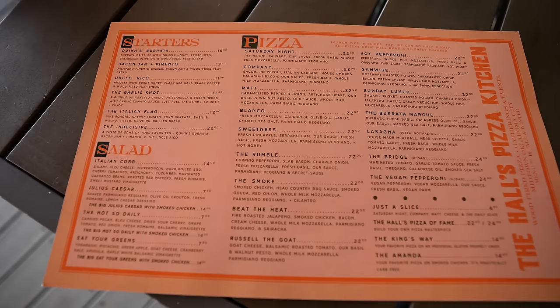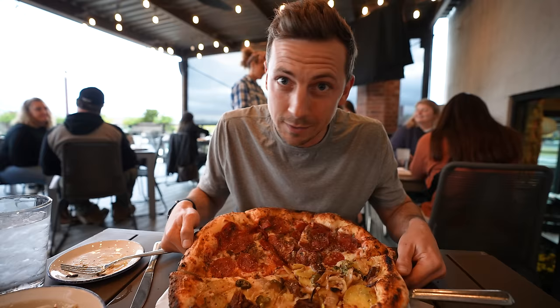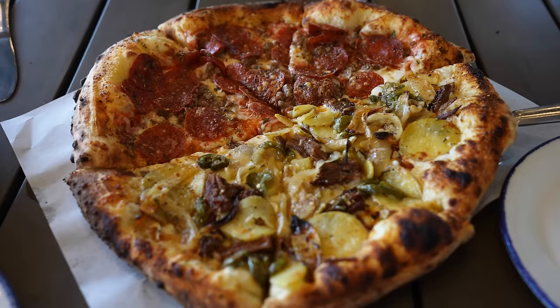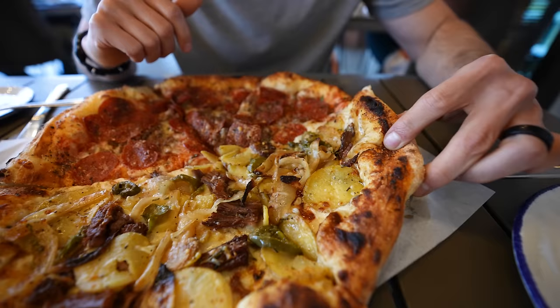For dinner, we came to the Hall's Pizza Kitchen, which has this awesome patio. We started with some burrata and flatbread, which was insanely good. And my pizza just arrived. When we came in here, I had full intentions of eating my entire pizza, but I think I'm gonna have some trouble. This one is the Sunday lunch, which has smoked brisket, roasted potato, charred onion, and jalapeno. The Sunday lunch came highly recommended.